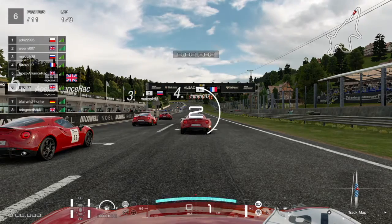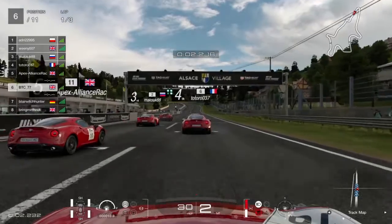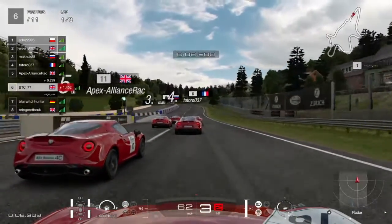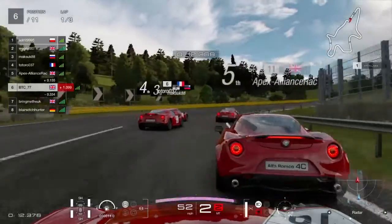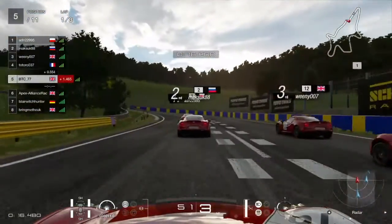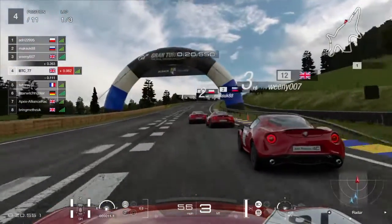So the first one is in Alfa Romeo, it's at Alsace Village, one of the Gran Turismo original circuits. Starting in 6th position, pretty poor qualifying from me, but I didn't do much practice. So we're going to have a look down the inside, think better of it, give the Brit in front a little shunt, and then dive down the inside. So up to 4th position.